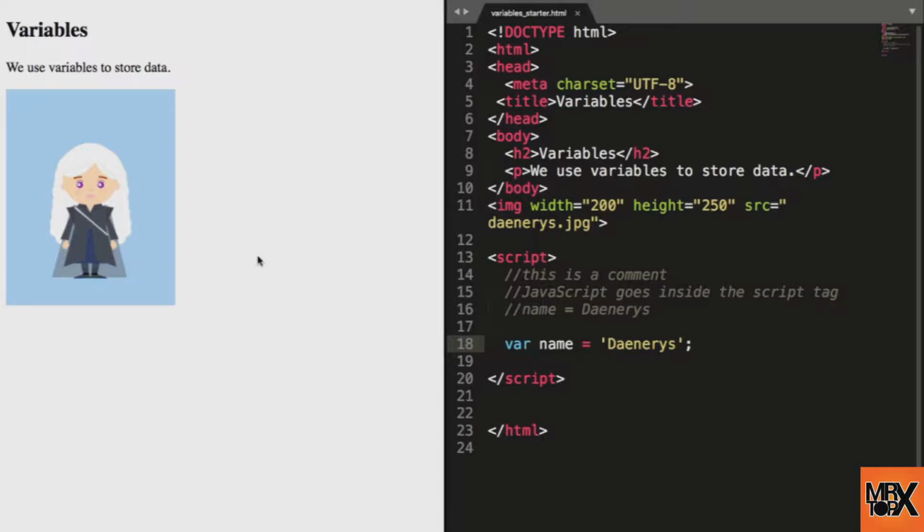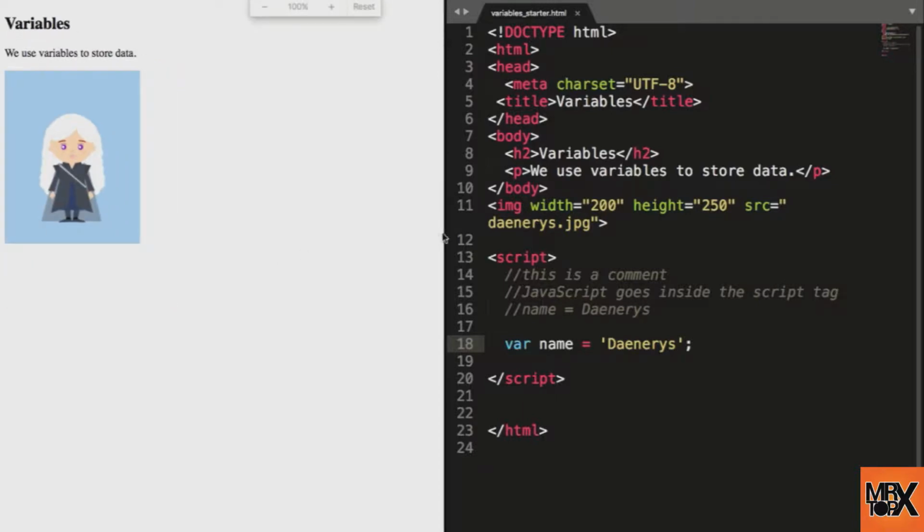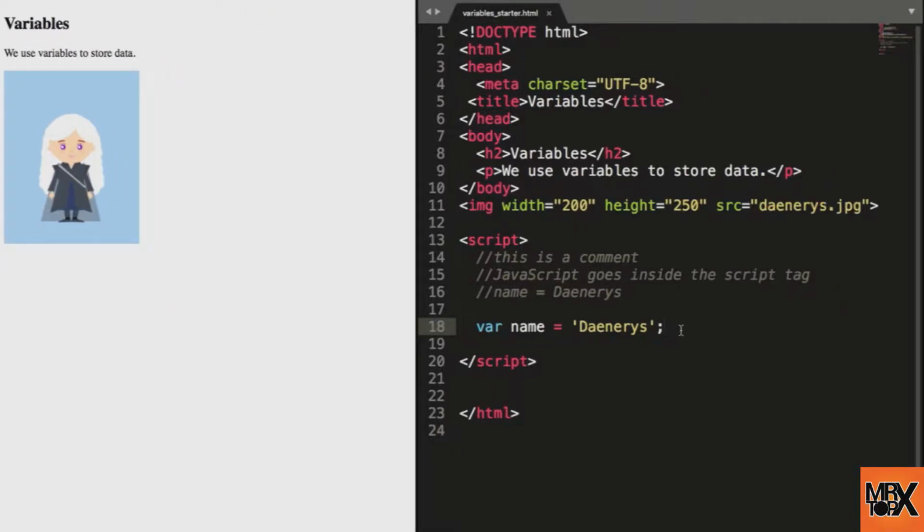Now, let's just minimize this picture a little bit and move this a little. Now, our app can remember that the variable name has a value inside of it of Daenerys. Now, we can kind of prove this by using document.write, which will just write this out onto the screen, and putting it into a name. Now, we're going to save this, and then we're going to refresh the page.